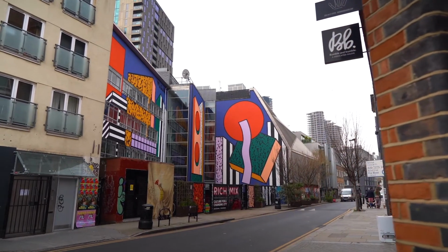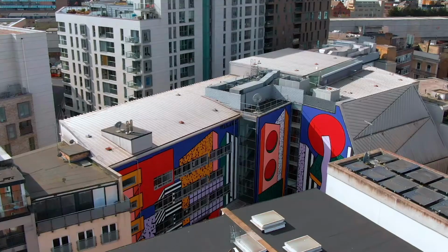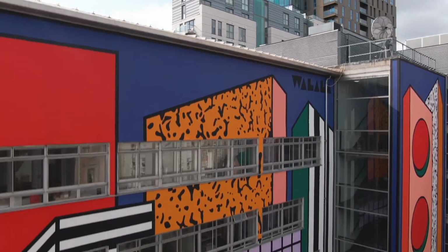This mural behind me is by the French artist and designer Camille Walala and is on the back of Rich Mix, an amazing centre for the performing and visual arts on Redchurch Street right here in Shoreditch. This is such a big, bright, bold, vibrant piece, and what I love is that because this building is set slightly back from the street, it can still take you by surprise.